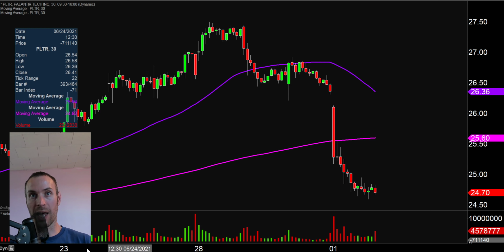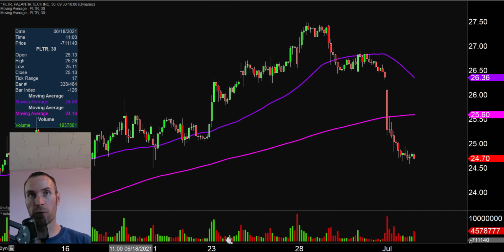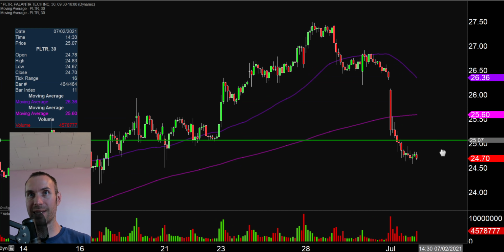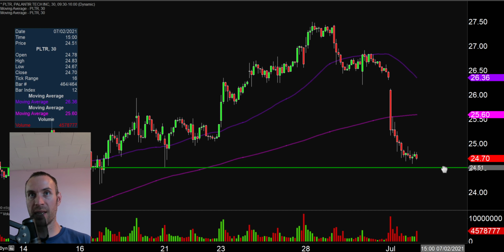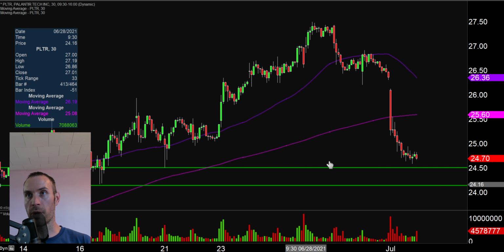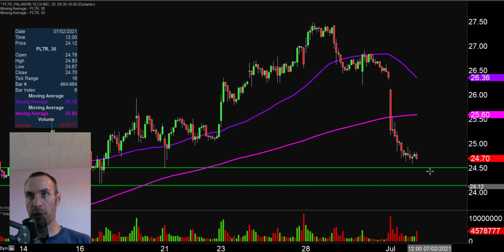So the most logical question becomes, okay, well, where are some of these next potential areas of support where the price could find a bid and could at least stop going down, not necessarily bounce right off of, but at least get some consolidation. And the next key level to watch right down there is 24.50. If 24.50 does not quite hold up, then the next level of support after that would be right around 24.15. So 24.50, 24.15, the next couple of nearest levels of support.